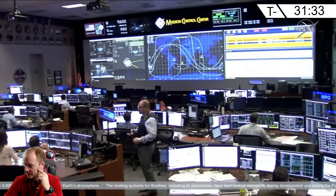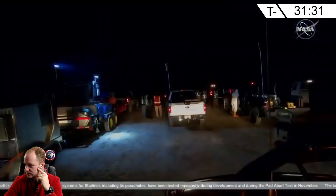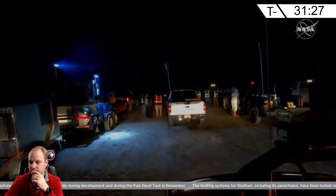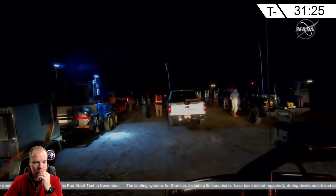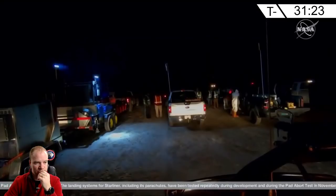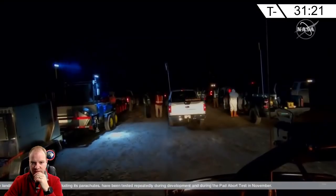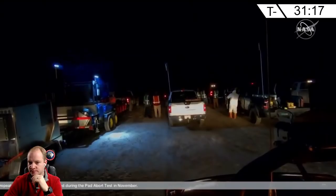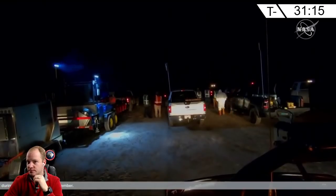Next up, as we were just talking about, is the entry interface. That'll be coming up in about 16 minutes. But before that, Starliner does want to get rid of the service module so that the crew module can make its way home on its own. That clears the way for that heat shield and eventually the parachutes that will lower Starliner down slowly to Earth.